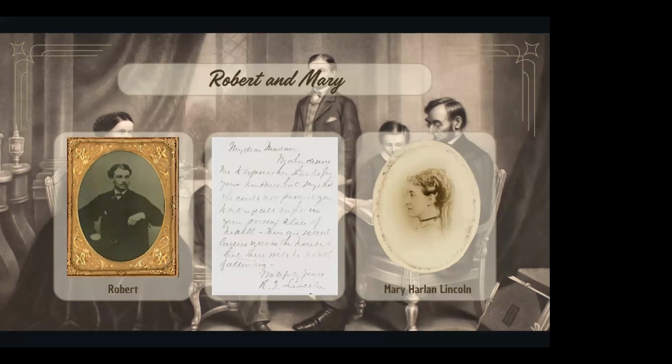After the end of the war and his father's assassination, Robert moved to Chicago with his mother and brother. Within a few years, he was admitted to the bar, and by 1886, he was a partner in the law practice of Isham, Lincoln, and Beale. Robert and Mary Harlan, the daughter of Senator James Harlan of Iowa, would marry in 1868.